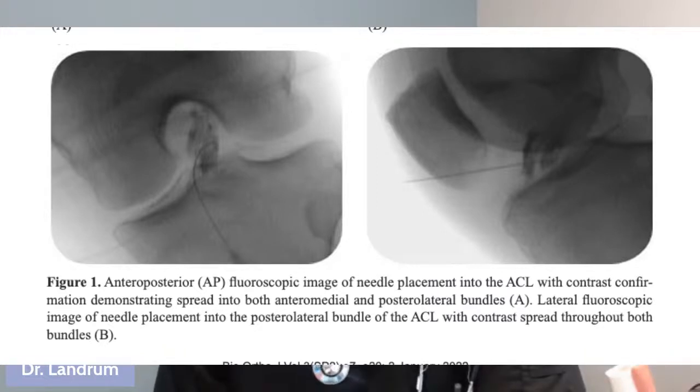It finds this notch and it's able to inject, and you can see it follows that spread back towards the back portion of the knee, just like I showed you in the pictures before. So you know that we're able to get that spread. One of the questions that would typically be asked is, how do you get that spread when you have a full thickness tear?